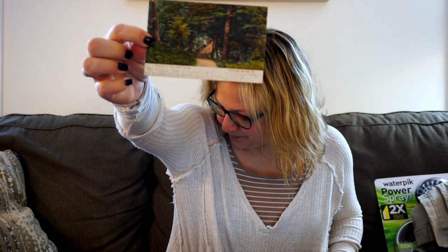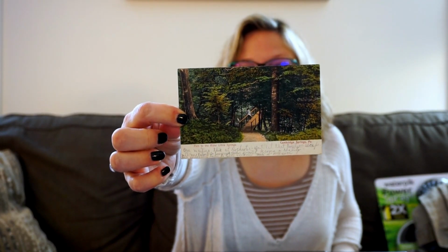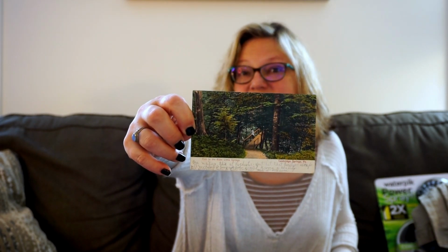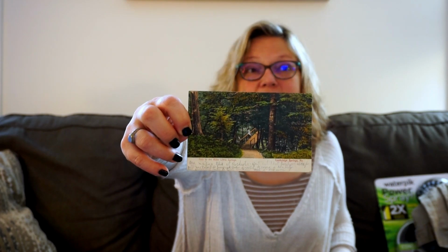So anyway, okay, I sold a vintage postcard, and this is why I love selling vintage postcards, because you look at this card, and this literally is nothing. It says Path to the Ryder Lithia Springs in Cambridge Springs, Pennsylvania. I would almost bet if you don't live in Cambridge Springs, Pennsylvania, you don't know where this is. You've never heard of it. But this is actually going to someone who is in Cambridge Springs, Pennsylvania.